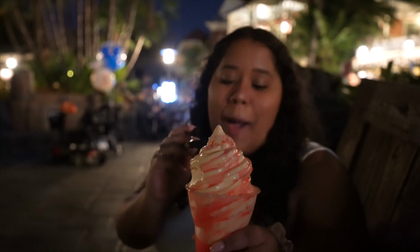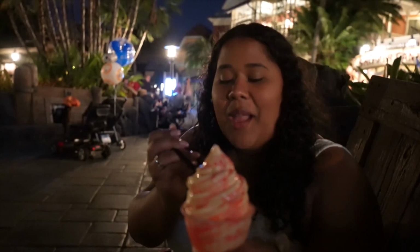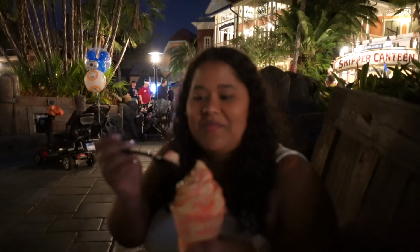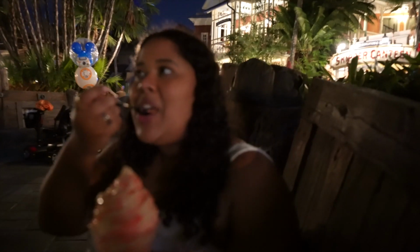Okay. The pop rocks are popping. I mean, it's good. I would get it again. Yeah, you like it? Yeah. I feel like it's better than the basic Dole Whip.